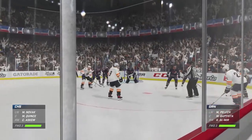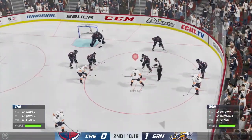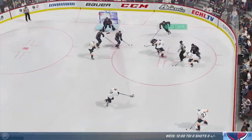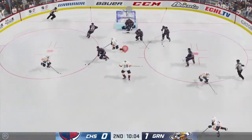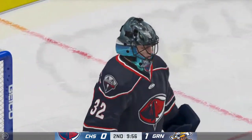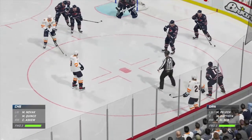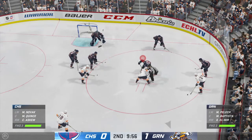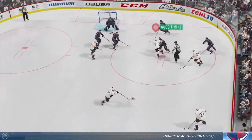A wild couple of minutes there, and things have finally cooled down as both teams will settle in for the faceoff. Play resumes as they win the draw here inside the offensive zone. And he denied that opportunity. The Swamp Rabbits continue to lead in the second. They have been the busier team in the shot department, and as a result, they lead.